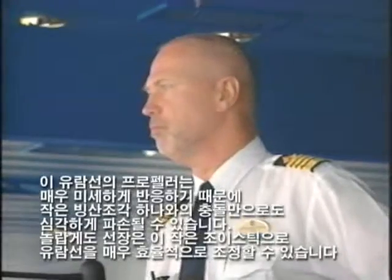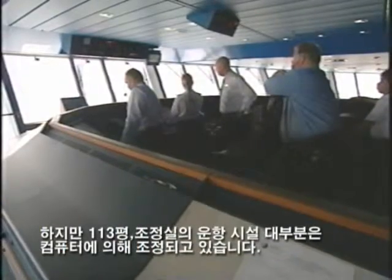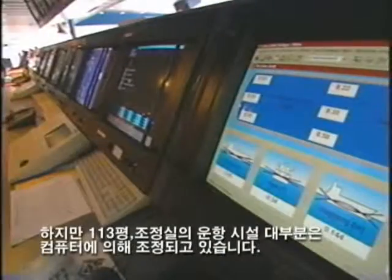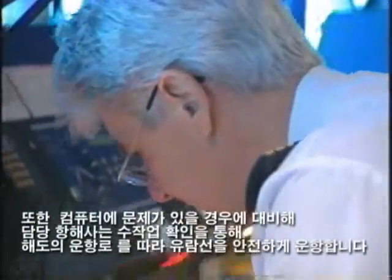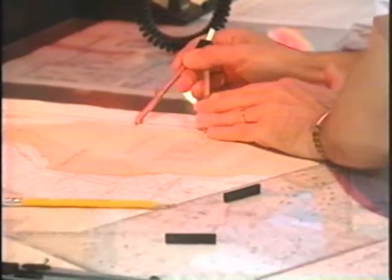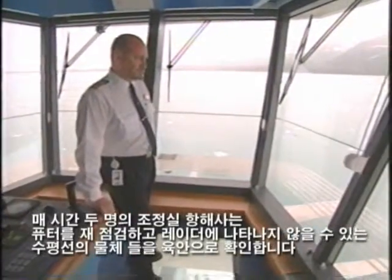Amazingly enough, the captain can steer the entire ship effectively with this little joystick. But up here on the bridge, the ship's 4,000 square foot control center, the majority of the navigation is actually controlled by computers. And just in case of computer error, the officers on duty ensure a safe journey by plotting the course by hand on this low-tech paper map. And round the clock, two officers are positioned on the bridge to supervise the computers and scan the horizon for objects that may not show up on the radar.